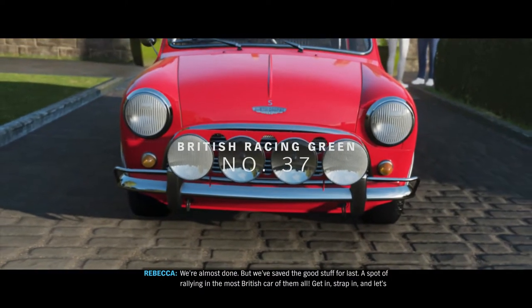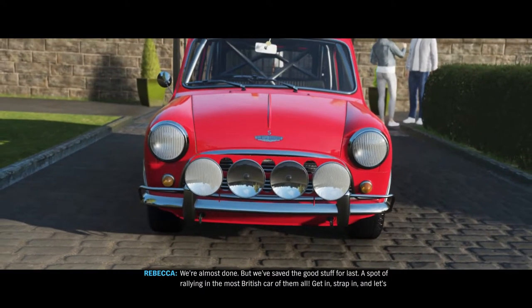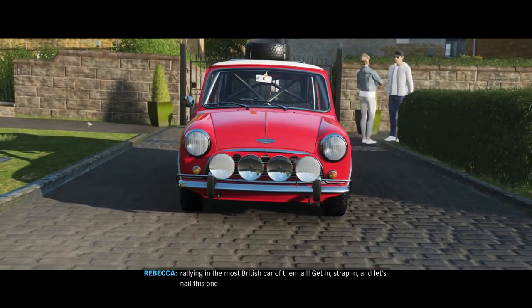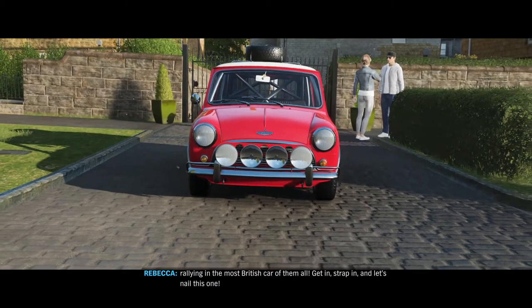We're almost done, but we saved the good stuff for last. A spot of rallying in the most British car of them all. Get in, strap in, and let's nail this one.